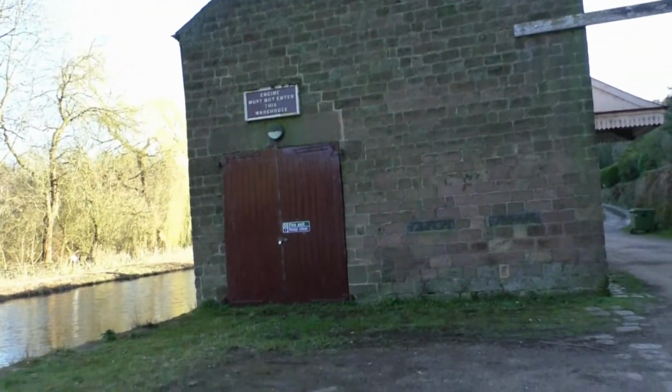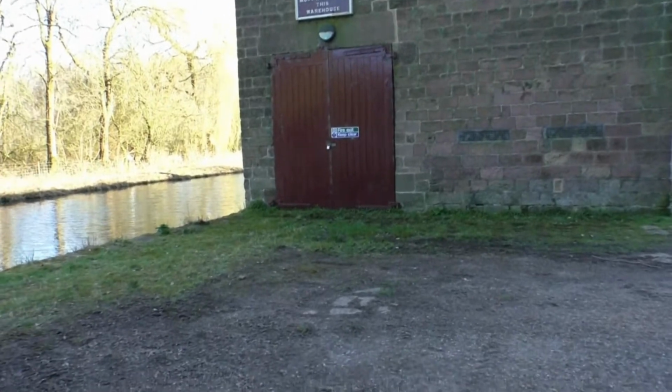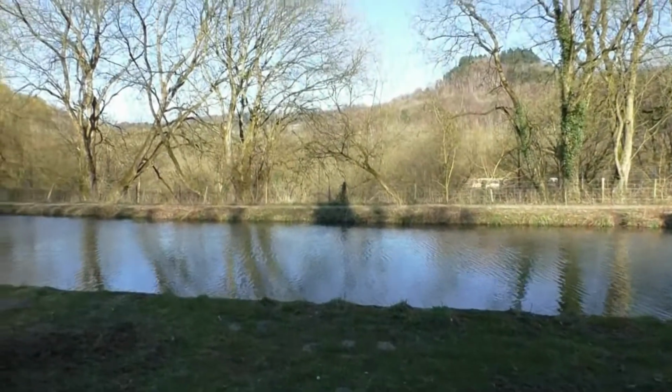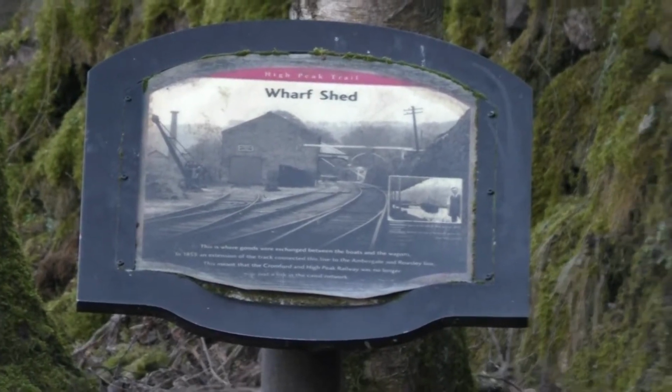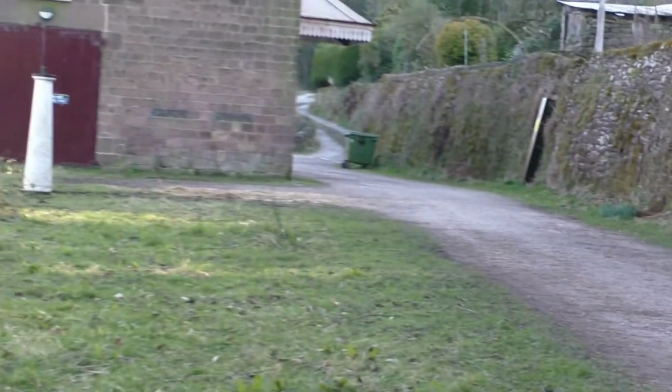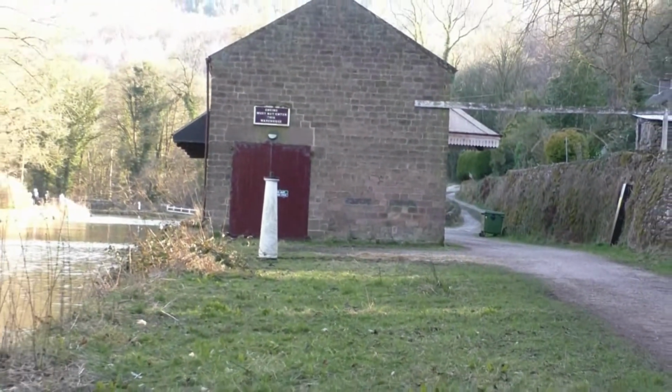Engine must not enter this warehouse. Can't now because they took the tracks up. Oh well. So the train, as you can see, it certainly looks a bit different today.